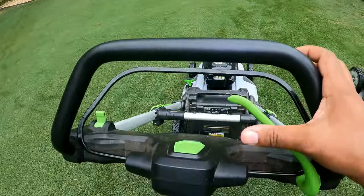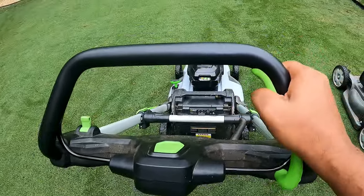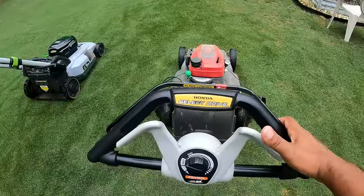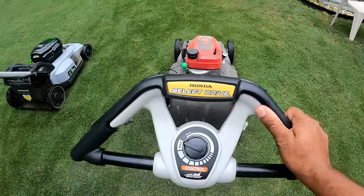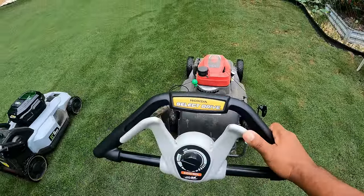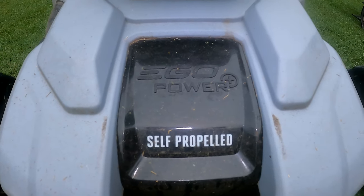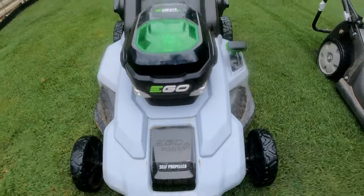So first things first, my only advice to you, whether you get electric or gas, it doesn't matter. If you have more than 2,000 square foot to mow, I highly recommend you invest in a self-propelled mower. Self-propelled only means that you hit a lever on the mower itself and that will move the mower for you. You don't want to use your power to push it constantly day in, day out. The minute lawn care starts to become work, it's not going to be as enjoyable. So I highly recommend you get yourself a self-propelled feature on whatever mower brand you're looking to get.